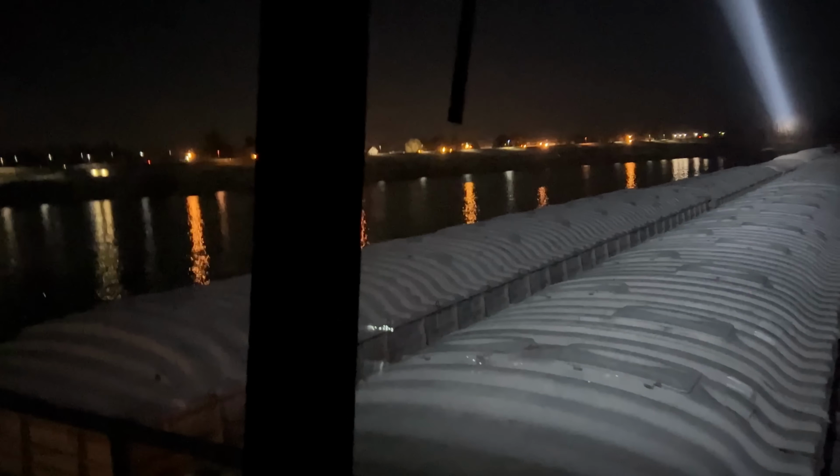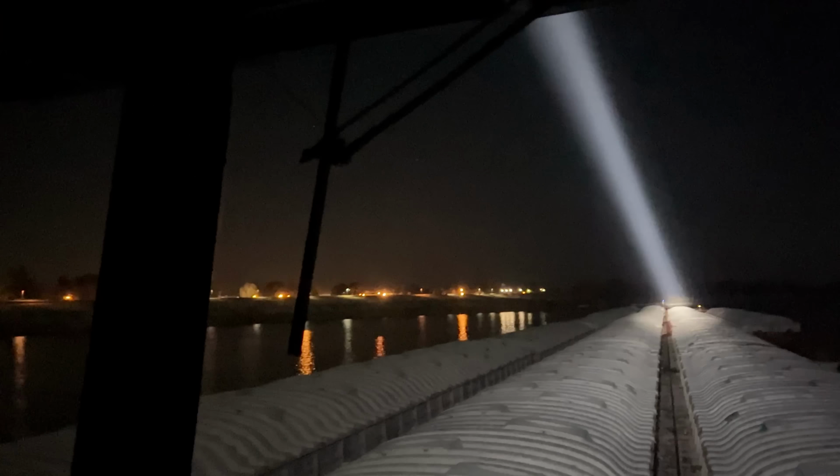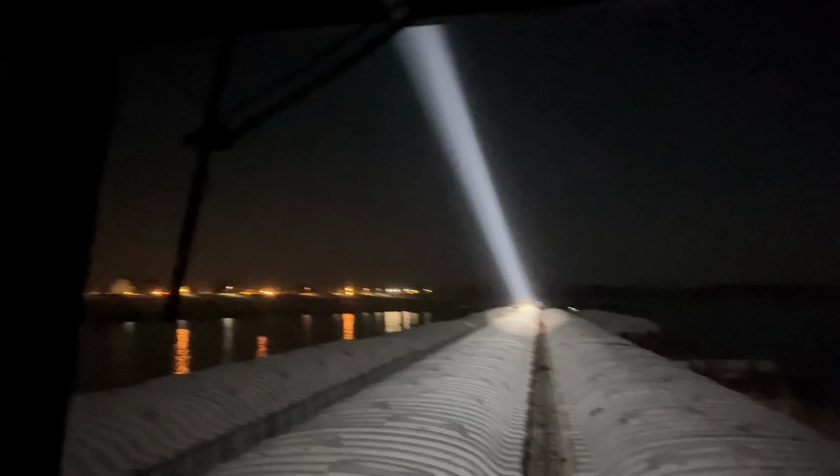Settling over here, nice and easy. We'll get stopped for tow work. See, I can watch where the fleet's at right there. Real nice and easy over to the bank. We'll lay in right in here. Let her ease in here.